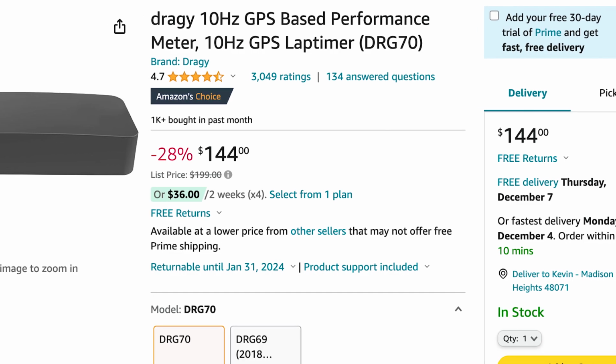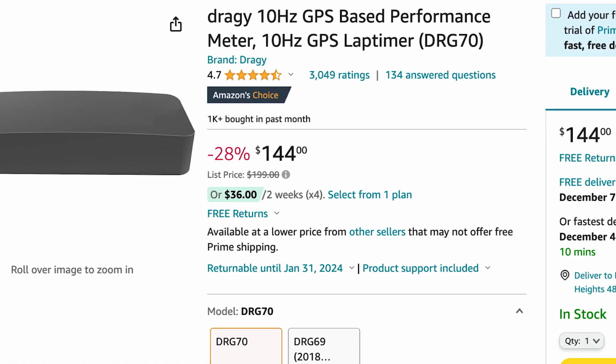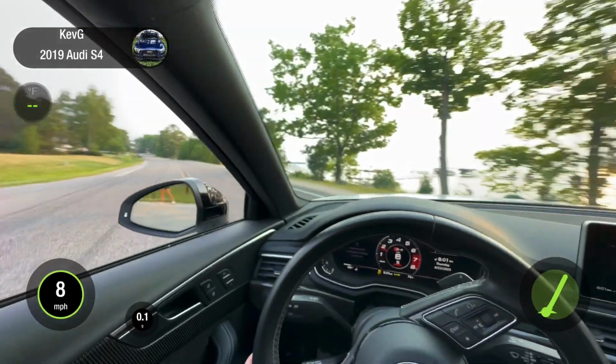The first thing on my list is a Draggy. If you guys are unfamiliar with what a Draggy is, it is a performance GPS measurement tool. We've used Draggies on the channel quite a bit. 0 to 60 times, quarter mile times, half mile times. You can literally pick and choose on the Draggy app what you want to measure as far as your car's performance, and it will do that. It's a tiny little tool, it's rechargeable, and it's awesome.